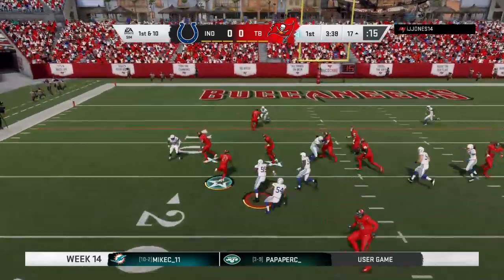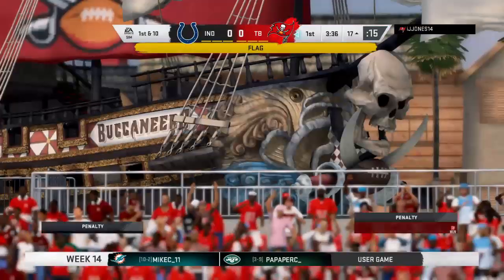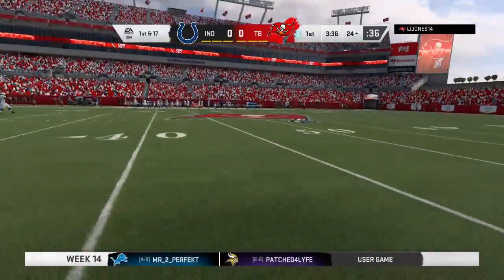On first down, it's Jones. And he'll take this into the end zone. Now, hold on here. We do have a flag down, so let's see what this is about.